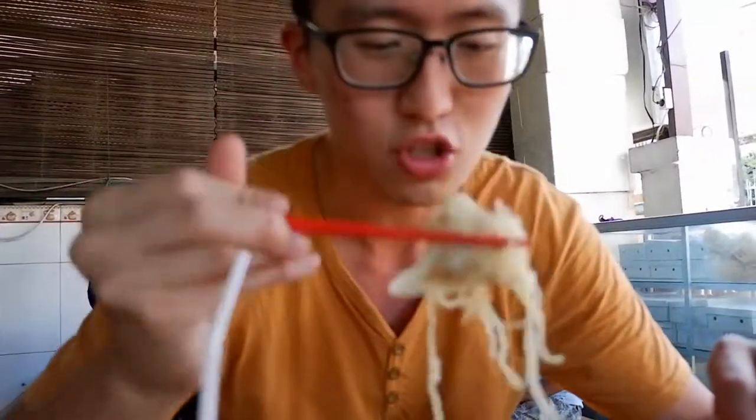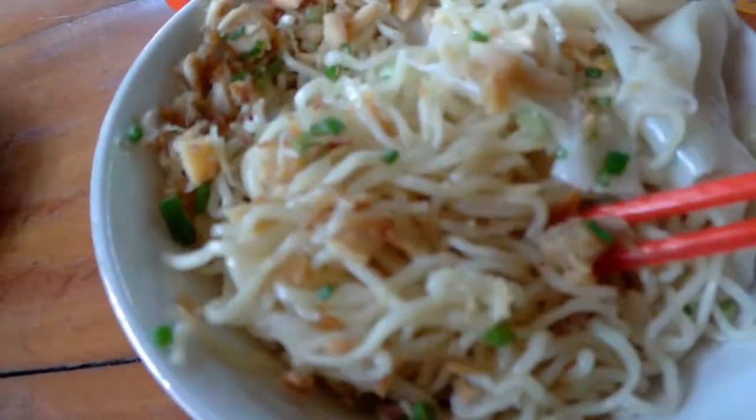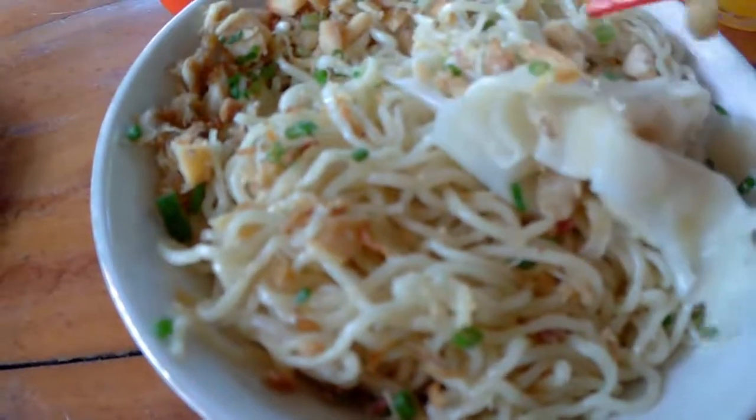Let's give one of the wontons a try. Oh yeah, those are nice and soft. The insides are, I think it's like a fish. I'm not very sure. But the wontons are very nice. The wrappers are very thin, and the meat is also very flavorful inside.